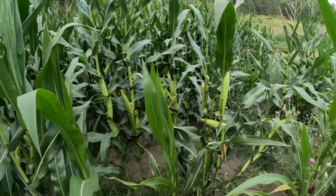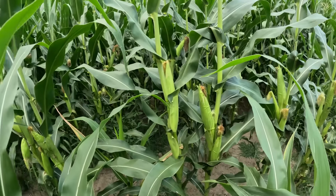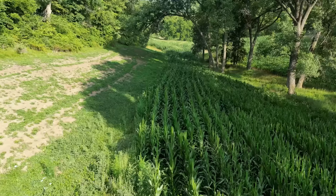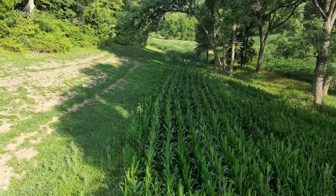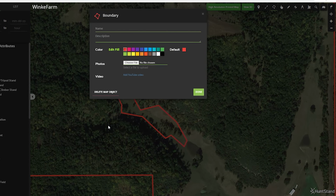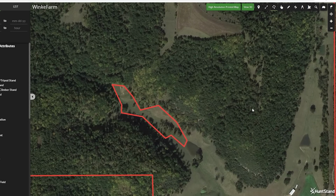You can see behind me I'm standing next to my corn food plot. I've got two of them on the farm. This one's doing really well. The other one's up on a ridge where it was super dry and it's not doing that great, but you can see there's going to be a lot of food here. This is going to be one of my focal points when the season starts. So let's talk about food.